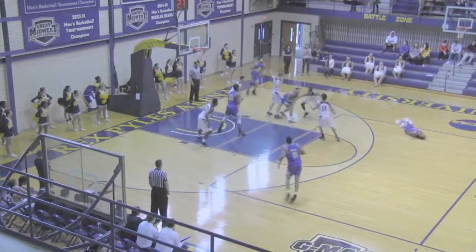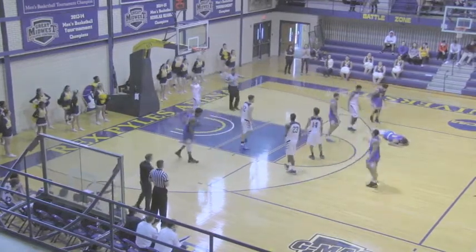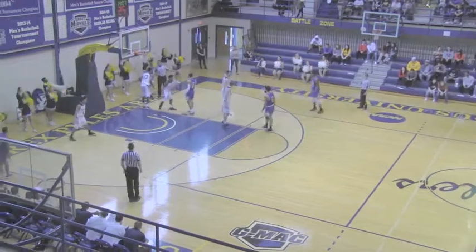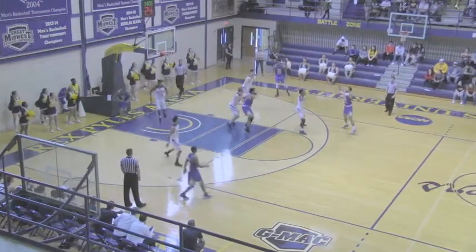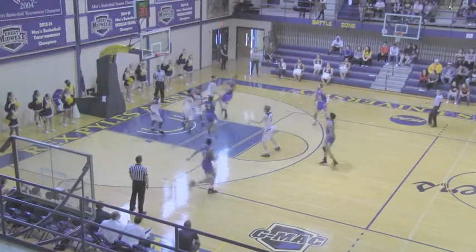Brandon Willis is still on the floor after that 3-pointer. And he does not look to be doing well. He is hitting the floor and live here in Philippi. Sam Sanders in to replace Willis. Bo Cook with an easy jumper behind the free throw line, too short.